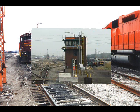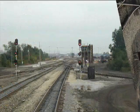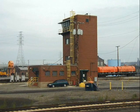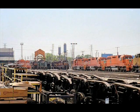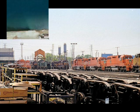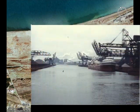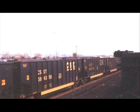I think that's a pit in Gary. Westgate Tower, entrance into Kirk Yard. There's again Westgate Tower, the plant as they called it. There's the retarder tower in Kirk Yard. Here's a view from the rip track toward the pit. There's a satellite photo. The ship canal in South Chicago, South Works.